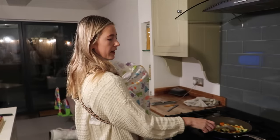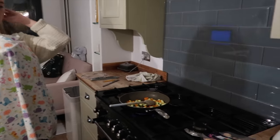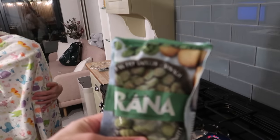Right, what are we having? Excuse the mess. We're having spinach gnocchi for dinner. And prawns. Oh, actually, not gnocchi with spinach. Spinach gnocchi.